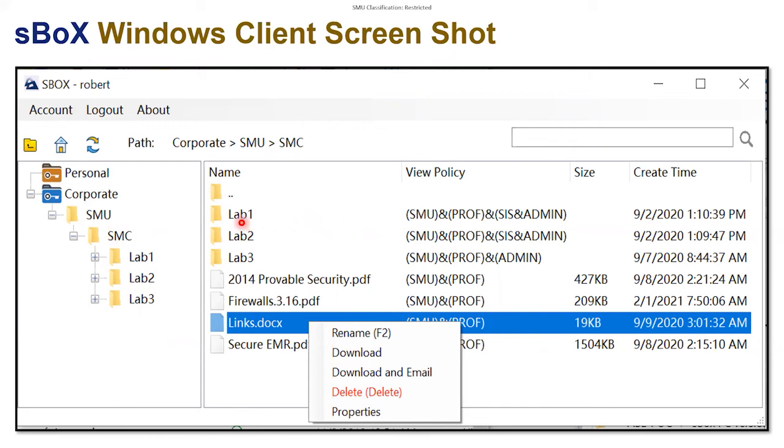Lab 1, for example, can be accessed by somebody with the decryption key, and that key corresponds to attributes SMU, professor, and SIS, which is the name of the school, and admin staff. So you can access and decrypt files in lab 1. Similarly, lab 2, lab 3. Each folder is associated with an access policy. Here, for ordinary users, we call it view policy.